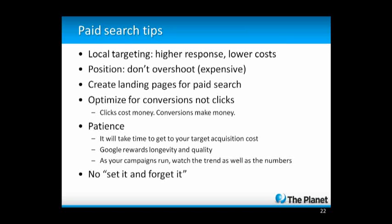So you need to be patient. If you start this and you wait 3 days, you will almost certainly be disappointed, and you will almost certainly not be at the acquisition cost that you're targeting. It will take some time to get there. Frankly, I would allow 2 to 3 months before things are really humming. That said, look at the trend.